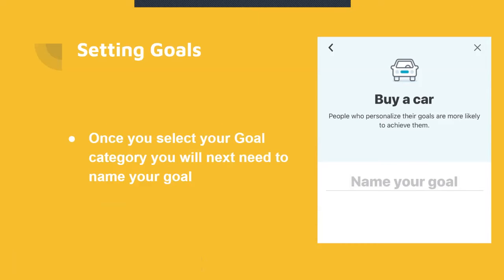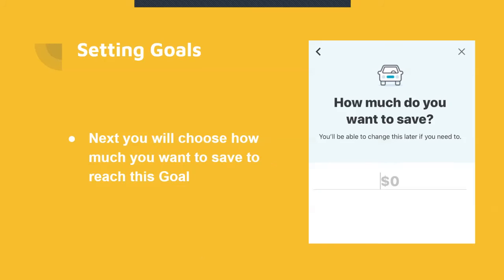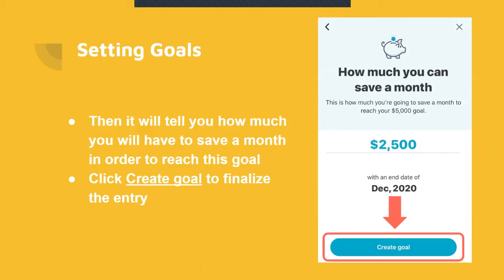So setting goals. Once you select your goal category, you will need to name your goal. So if you want to buy a car, you can name your goal, and then on the next screen, you're going to want to enter how much you want to save for the car. So say you named your goal brand new Porsche or something, and then you put how much money you need to save so that you could actually attain that goal. Lastly, you want to say when you want to achieve this goal by. So here in this example, you want to attain this goal by December 2020. Then it'll tell you how much you will have to save this month in order to reach this goal. You'll click Create Goal to finalize the entry.